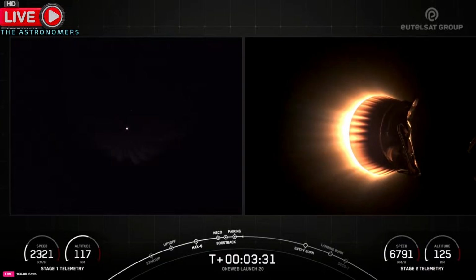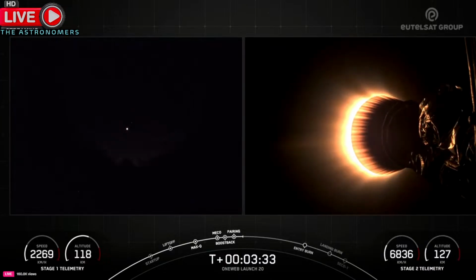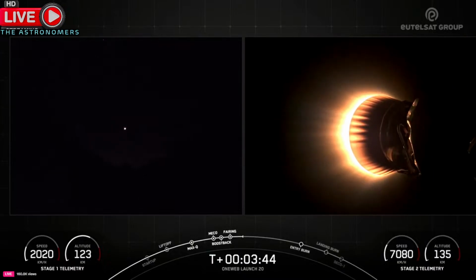And so we just heard the call out for a successful end of the boost back burn. And the first stage booster is now flying back to Vandenberg Space Force Base for a landing on landing zone 4, which is just 1,400 feet away from the launch pad where it took off.